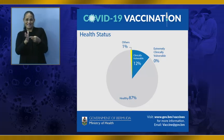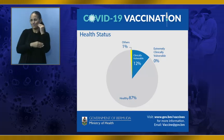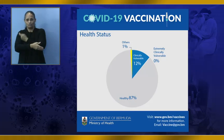This increase in our capacity will also see us moving into Phase 2, which is persons 50 and older and vulnerable people, essential travelers, and specific groups such as the unsheltered persons, and eventually Phase 3 when we can offer the vaccine to everyone. The aim is to ensure everyone who wants to get vaccinated will get a vaccination.